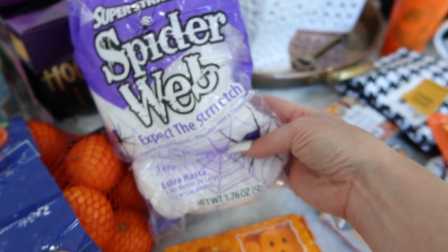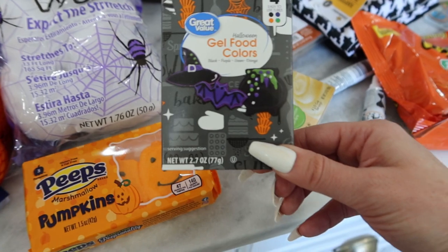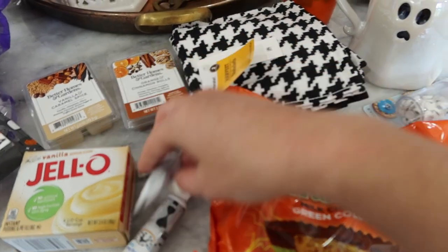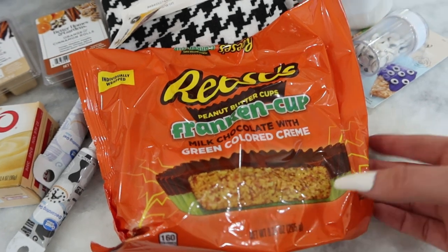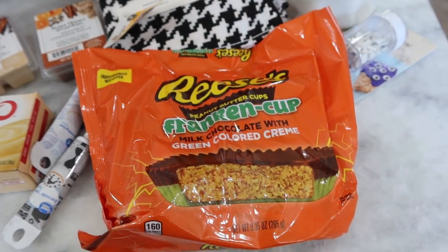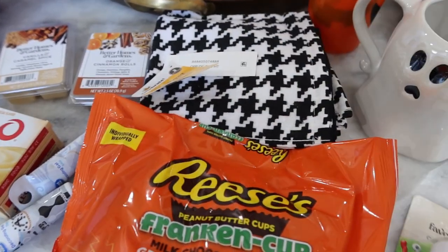Got some spider web in case we want to get spooky later. Some pumpkin peeps because they're cute. Food coloring for some creative snacks, along with this decorating gel. I've got the Reese's Franken cups that were green on the bottom. I thought those were cute. I thought about getting the ghost ones, but I was afraid they would look like big blobs. Oh, actually, I got these eyeballs to put on the ghost ones, and I didn't get the ghost ones. So we'll have to put the eyes on something else.